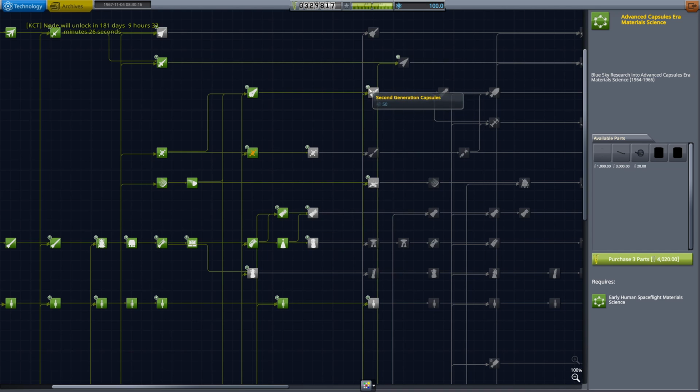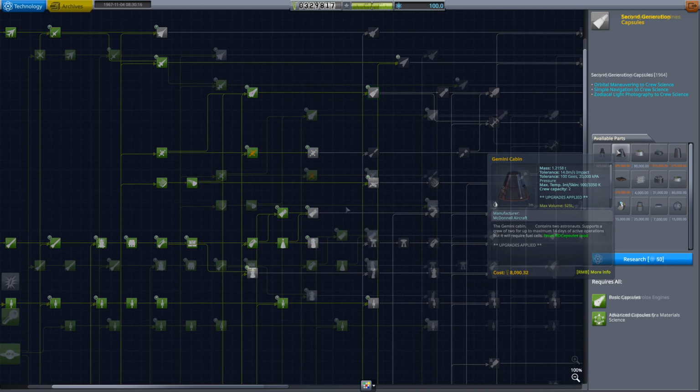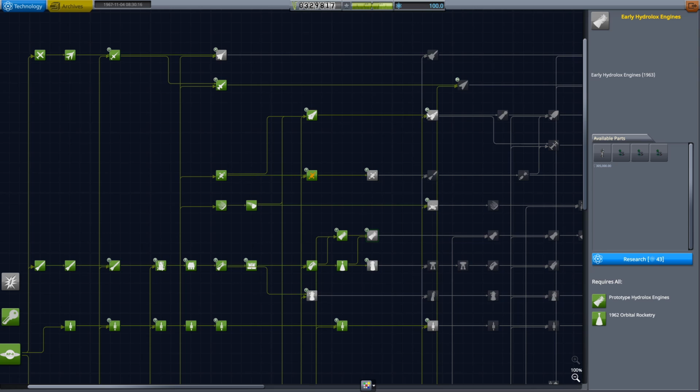So we unlock that, and now we actually have second generation capsules available. We could unlock that next, and that would get us Gemini. I think instead of getting directly into capsules, which we'll get to, that's on my list of priorities, but before we get there, there's some other things that I'd like to do first, and that would be early Hydrolox engines. So that is going to give us the second configuration of our lovely RL-10, which will probably be actually usable since it's not going to be an early prototype that failed a bunch.